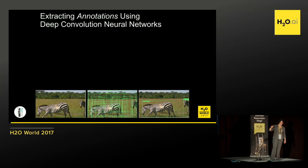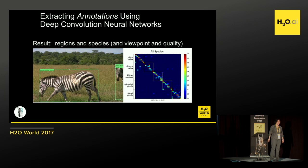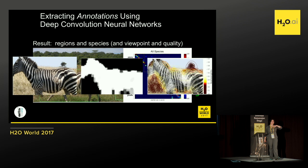We're using deep convolutional neural nets, so we're using deep learning to extract information about what kind of animals there are, where they are in the image, what is the viewpoint, what is the quality of the image, and we can even get down to which animal the photographer intended to photograph, all from a typical off-the-shelf deep learning approach. So we pull out not only the foreground and the background, but all the other associated information.